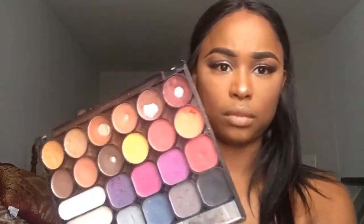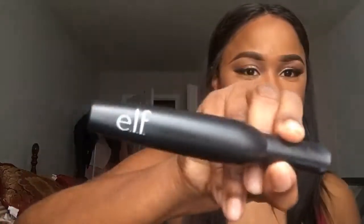Wait a second. And I'm going in with this. This is a palette I got from the Beauty Spot store. It's like $5, and it's a burgundy color that I really like, and I'm just smudging out my eyeliner with that burgundy color. It was such a negative note. I didn't want to leave it that way. I was mad. I just like how the smoked out look looks on me.